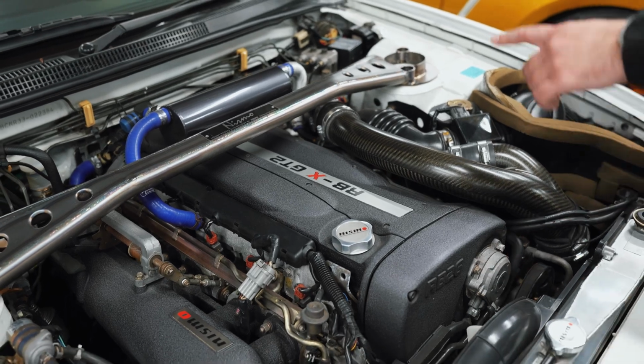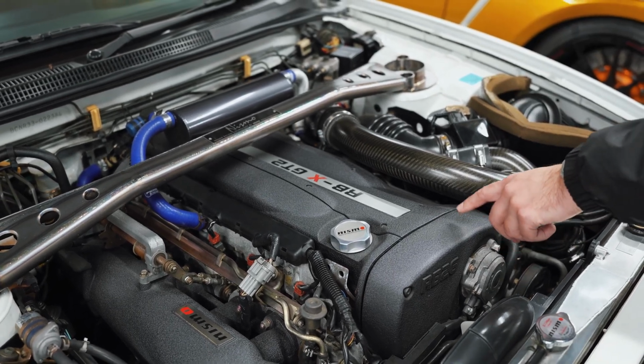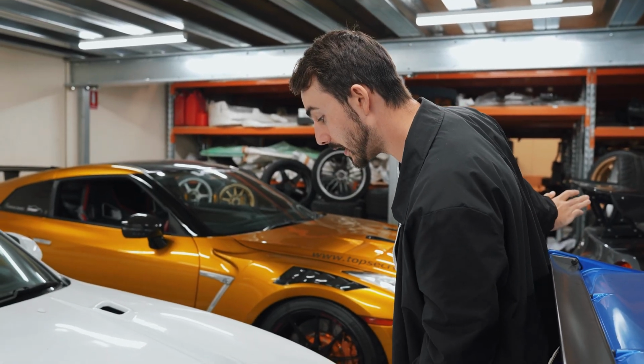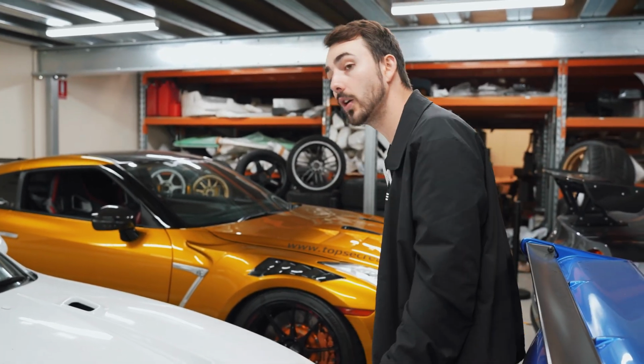Yeah. You can see the original Structower Barb Race, and then this RBX GT2 engine that only came in the 400R. So there's a few cars that are custom cars that are being worked on, but in general, most of them are just part of the collection.